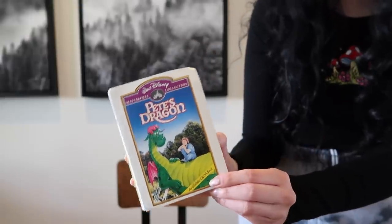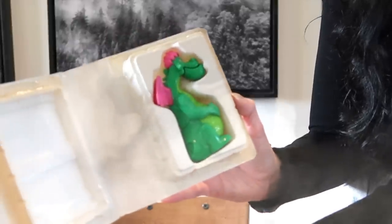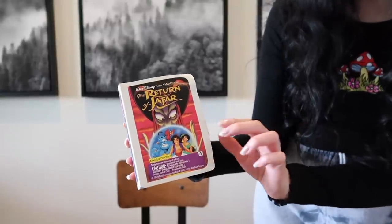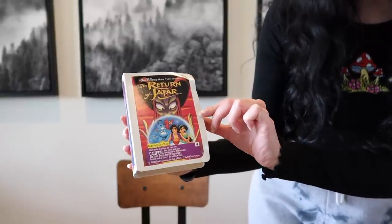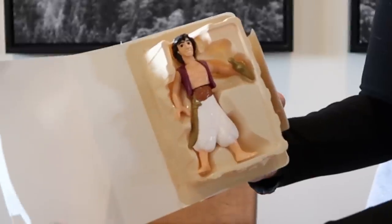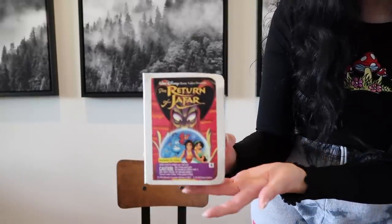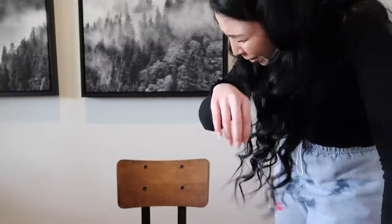Okay, then we have Pete's Dragon. And there he is right there. I used to watch this movie at my grandma's house all the time. And last but certainly not least, we have The Return of Jafar. And we've got Aladdin in there. Was this like Aladdin 2 or something? I don't think I've ever seen this one. Hold on.